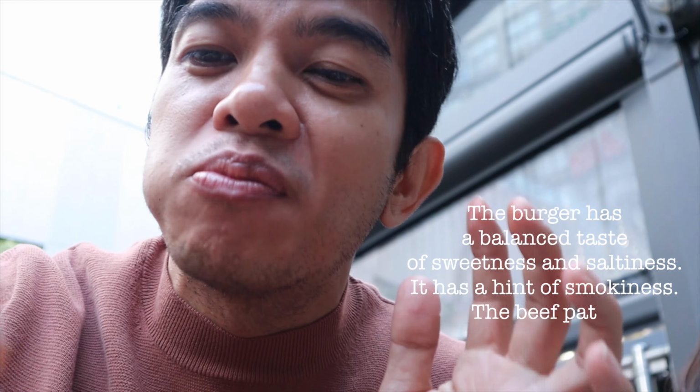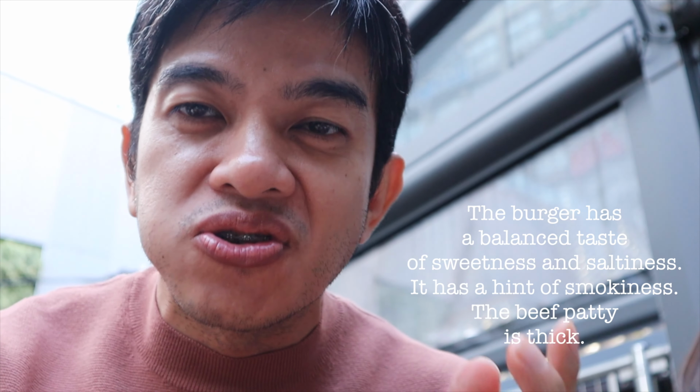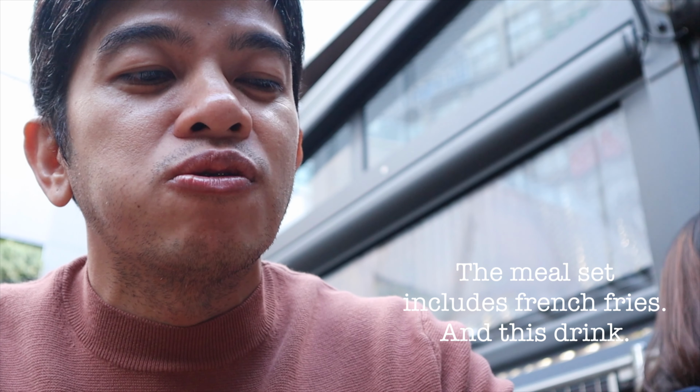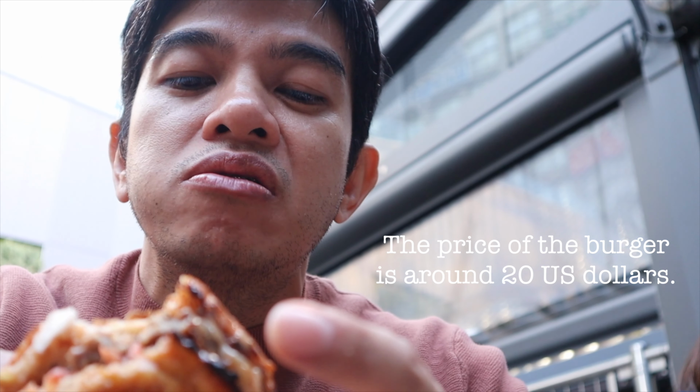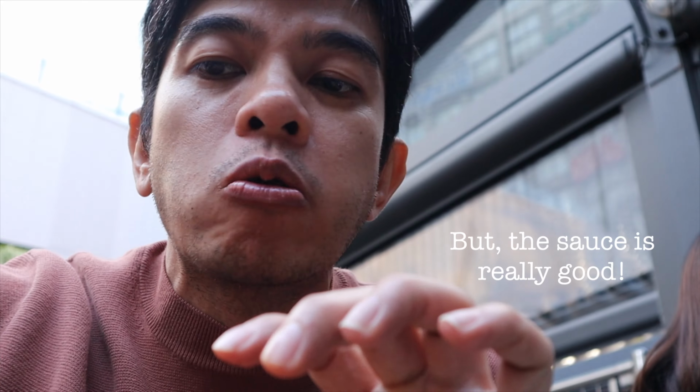So, yung burger nila dito na teriyaki, may konting tamis, pero may konting alat. Medyo smoky yung feel ng burger, tsaka siksik. Then may side dish na french fries. And then I ordered this lemonade something na freezy na sparkling. So, kung di nyo gusto yung sparkling, baka pwede nyo i-request na still. Hindi ko alam, I didn't ask for it. So, ang price nito, itong burger is 1,200 yen or roughly around 600 pesos plus the drink na 500, so mga 1,000 plus pesos pa. Kaya ang sarap ng sauce.